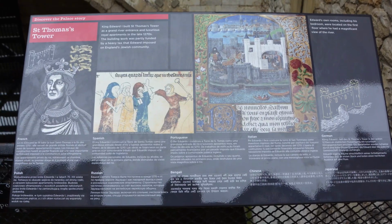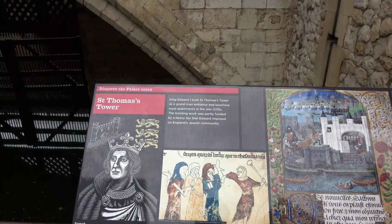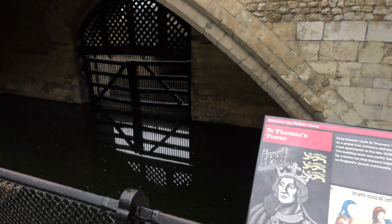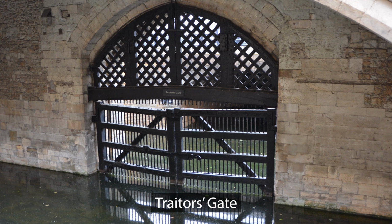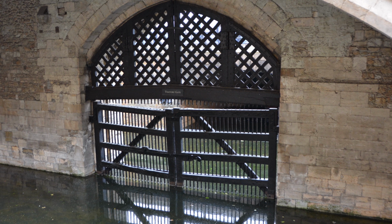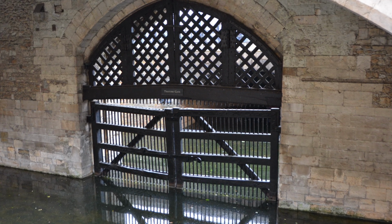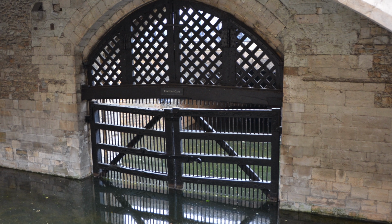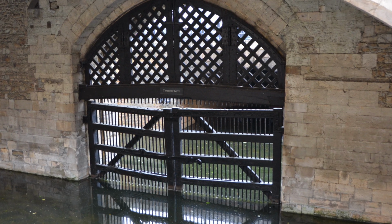St. Thomas's Tower was built by Edward I between 1275 and 1279 and restored in the 1860s. Traitors' Gate is an entrance through which many prisoners of the Tudors arrived at the Tower of London. The gate was built by Edward I to provide a Watergate entrance to the tower, part of St. Thomas's Tower, which was designed to provide additional accommodation for the royal family. The name Traitors' Gate has been used since before 1543.